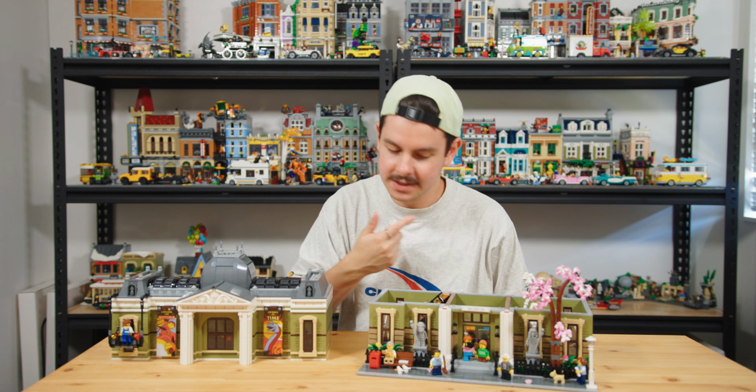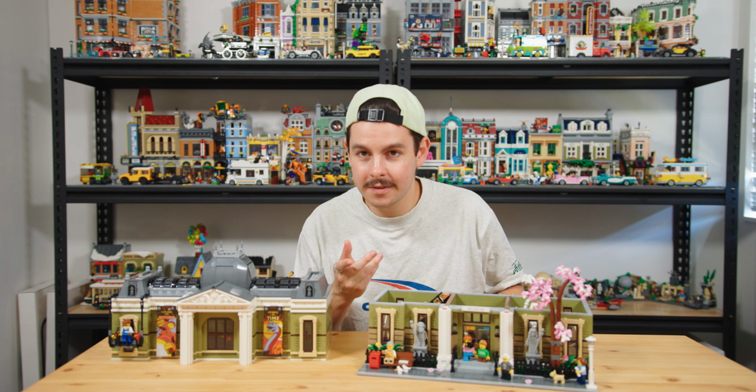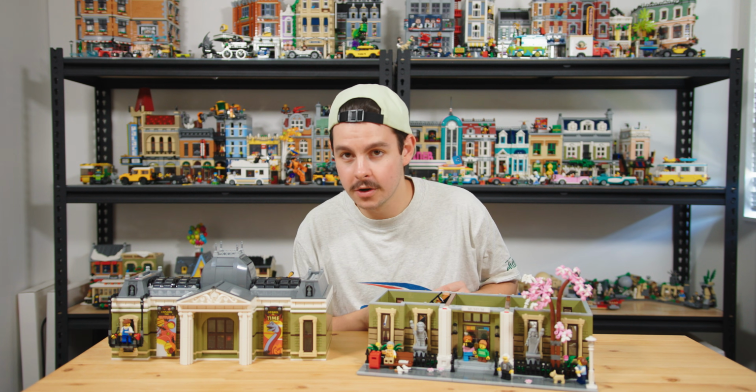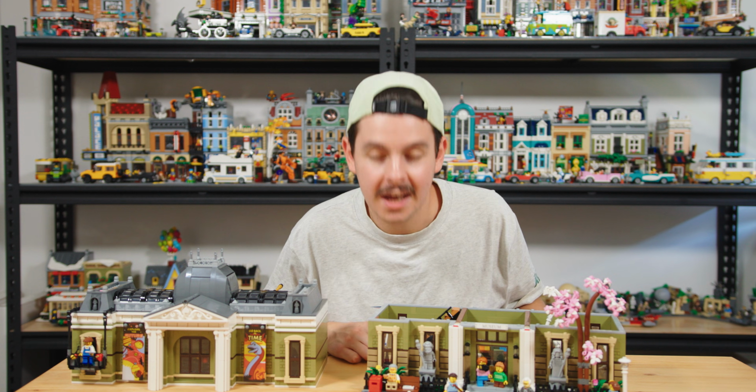Moving on to another fun detail on the bottom floor, we have some broken pottery. I found this reference quite funny actually, mainly because of the minifigure who has the broom. His facial expression just says it all. A nice little bit of storytelling going on in there.